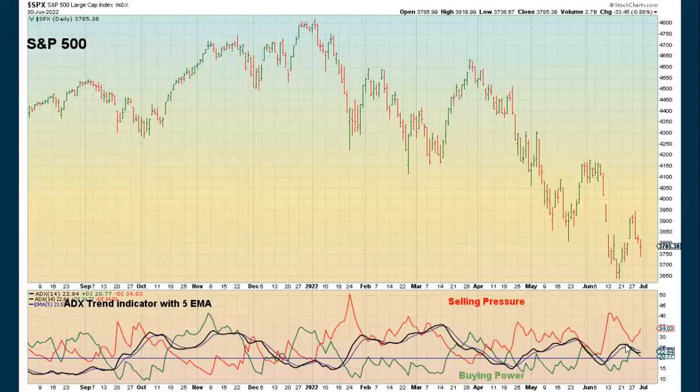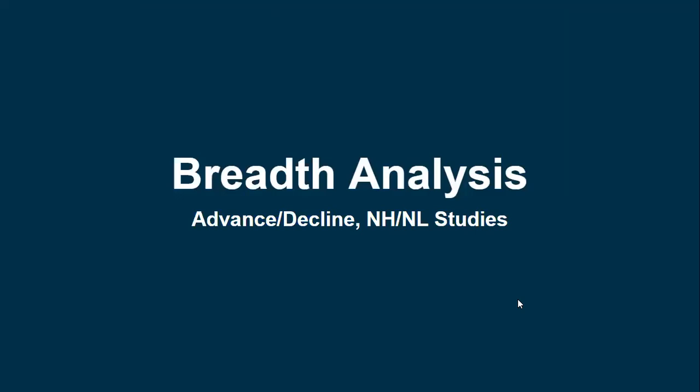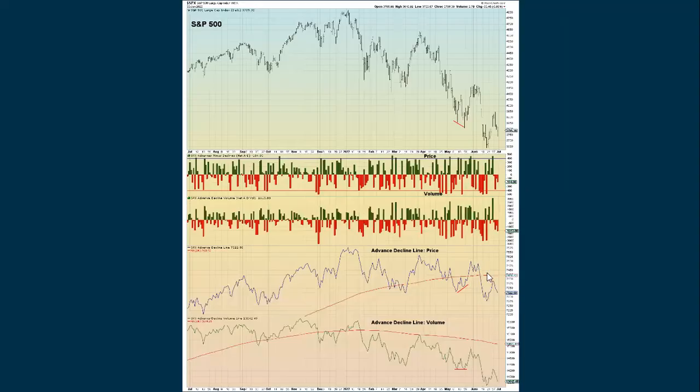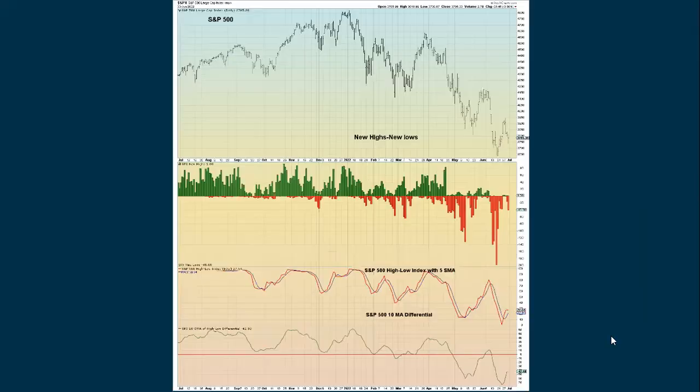Our trend, the ADX is starting to turn back up with the down days that we're seeing, and we are negative because the red line is on top and advancing and the green line is on the bottom and declining. The Aroon is not changing. It's like this thing has gone comatose on us right now. New highs, new lows, seeing some weakness based on price and volume. The AD ratio continues to show weakness, and we're negative because we're below 0.